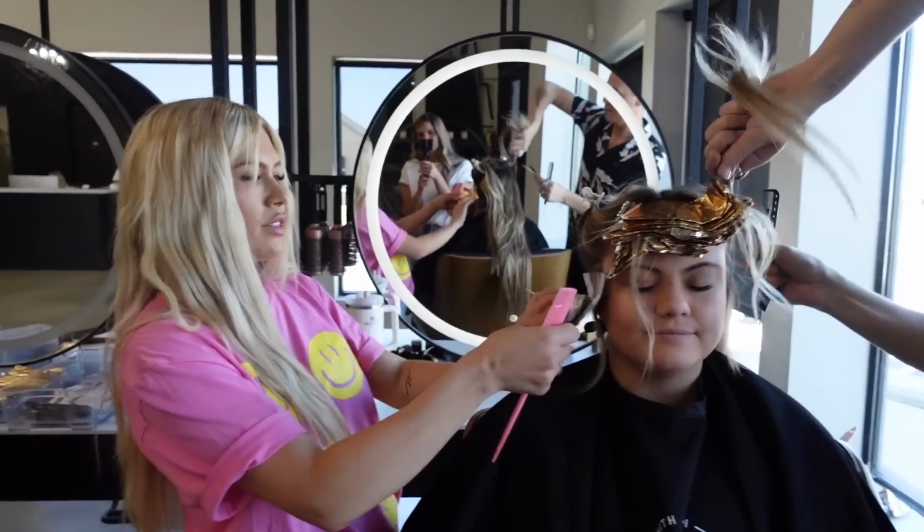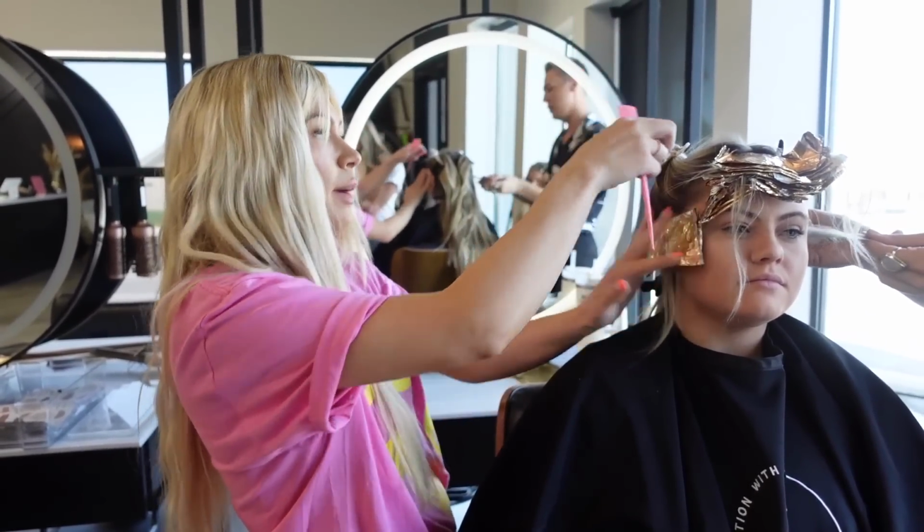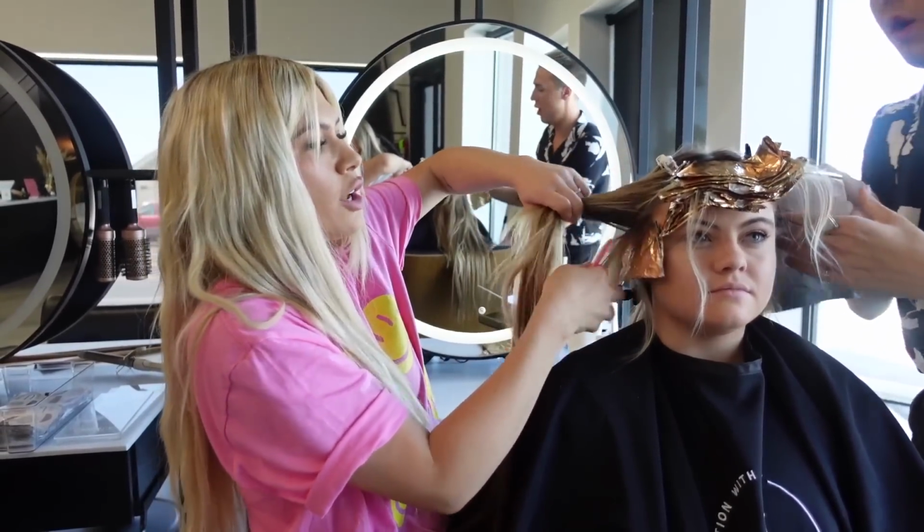What we're doing is 3 low lights to 1 highlight, and we're doing a thicker, like, leading pattern because we want a little more dimension. We're not doing baby lights because then it would kind of just all blend together.